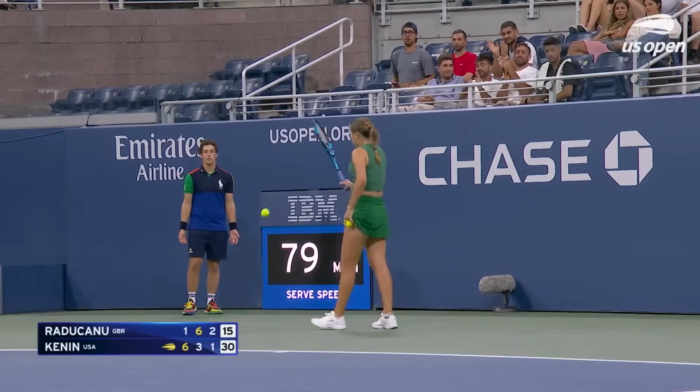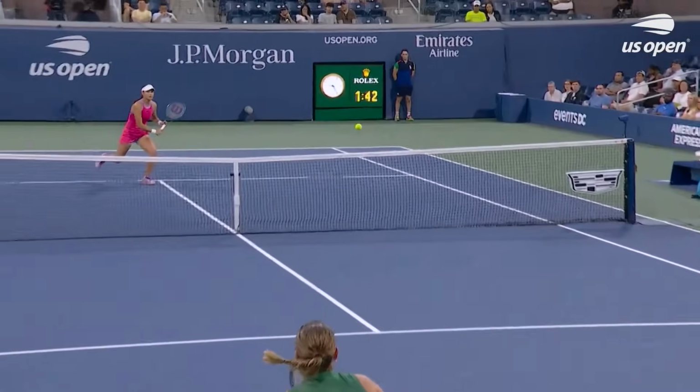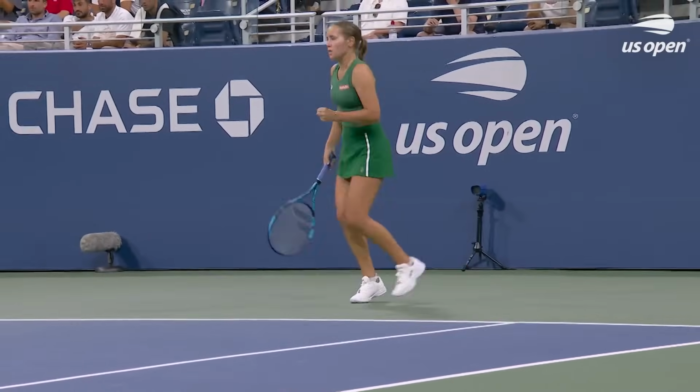Felt good attacking the return. I like that, just to try and apply pressure off the bat. That was like a Sam Querrey. Just enjoying himself, relaxing, watching a fantastic match.